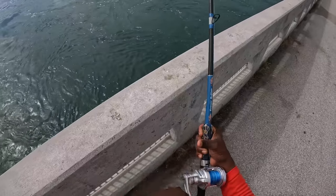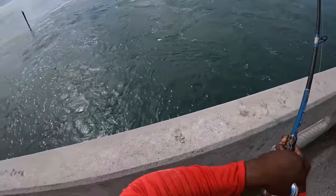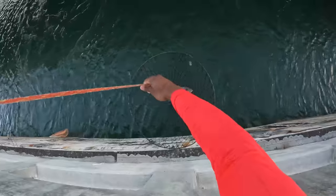I think he came off. That was a beautiful jump though. Oh no, he's still on. Oh my God, beautiful jump. Mangrove. Yeah.